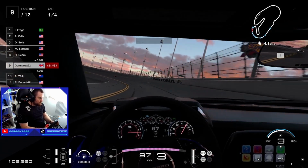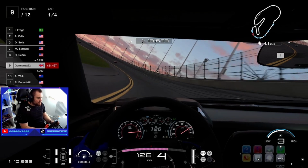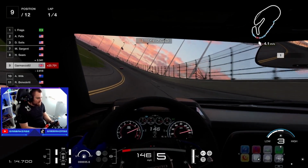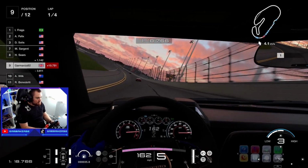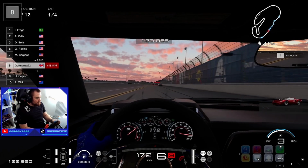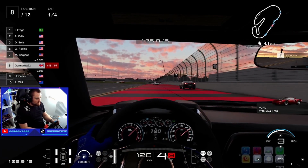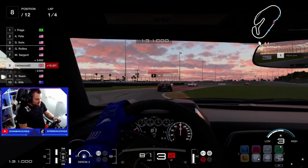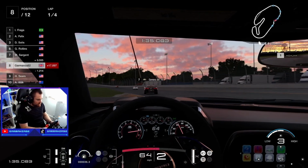Right, here we go. We are 21 seconds behind the leader at the moment, which isn't good. Obviously we should gain that as we come around these corners here, which we do. Make sure we don't ram the Ford GT. Onto the brakes. Maybe a little bit too much, but I just wanted to be cautious because we've had a bit of a problem under braking with this car at the moment.